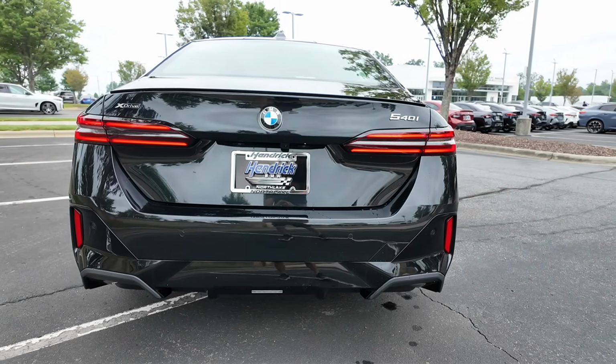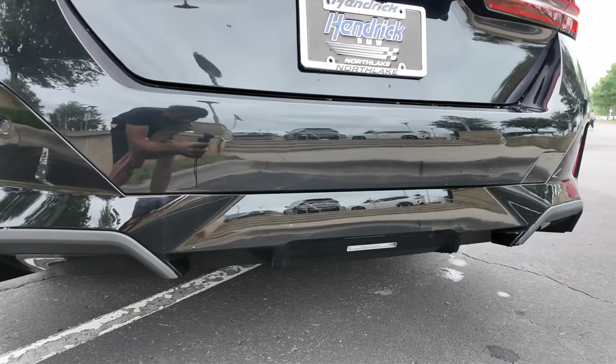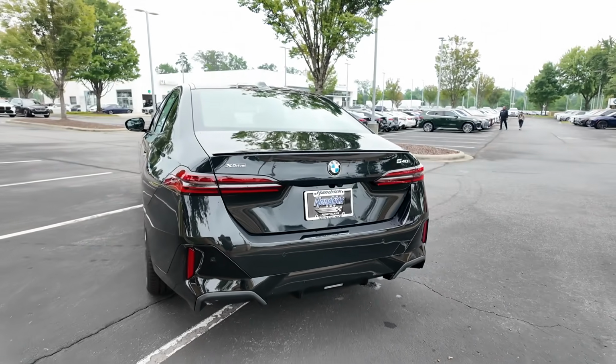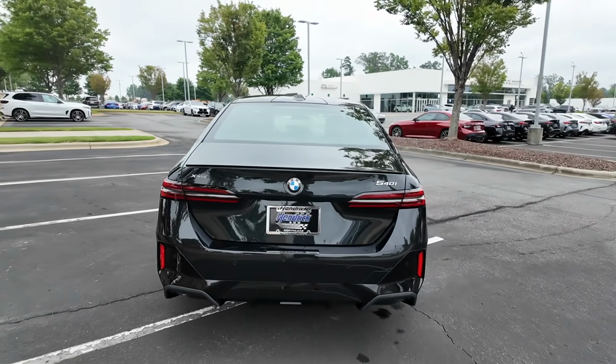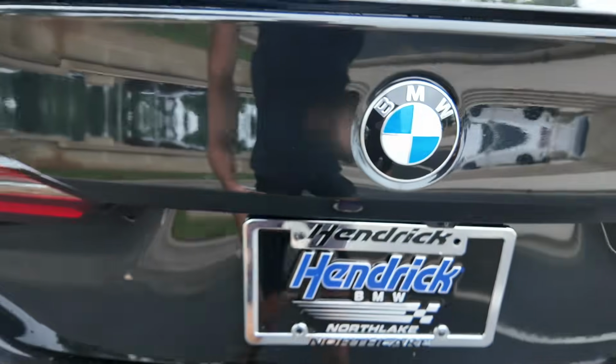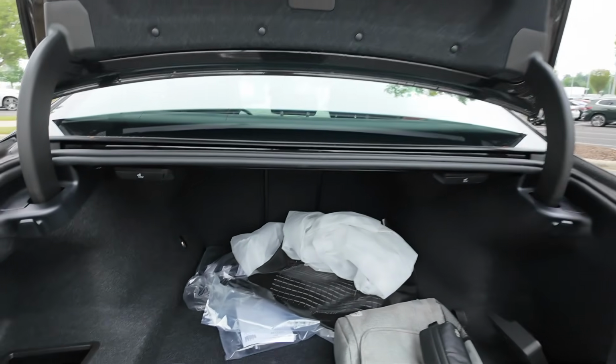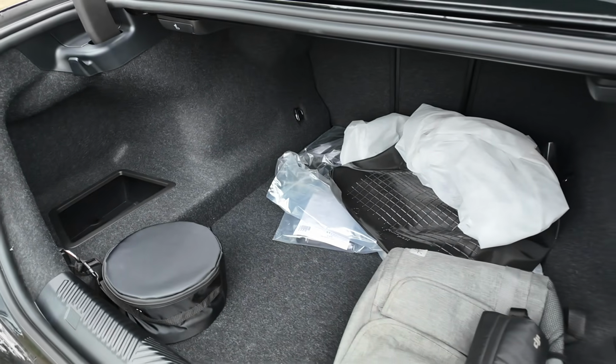There's LEDs for all the lighting, backup camera, all the parking sensors, and then some nice edges in that lower diffuser there. Now you can use the key fob to remote start this, and then you can also use the key fob or the release underneath to gain access to the cargo space, as this does have that power trunk lid. Now for the 5 Series, there's a good bit of space in the back.